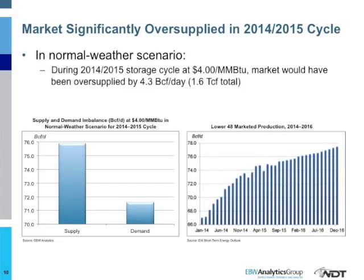Now, we essentially started at a high level, and now I'm going to successively drill down. And after David presents the weather forecasts, we'll get into our specific price forecast. But just drilling down further, this year, as I've already mentioned, the market has still been oversupplied by a very large amount, 4.3 BCF a day.